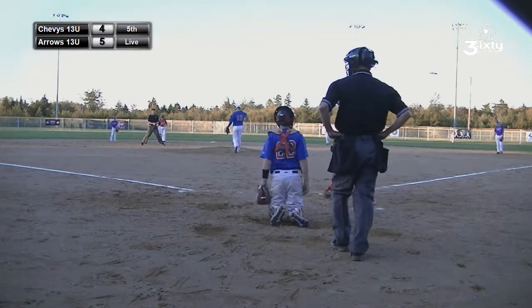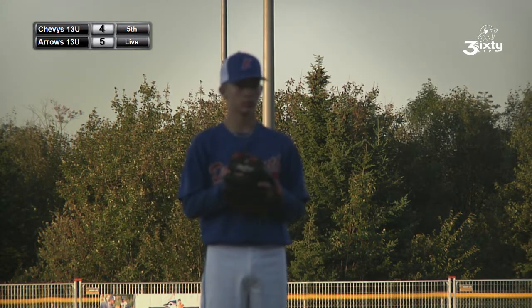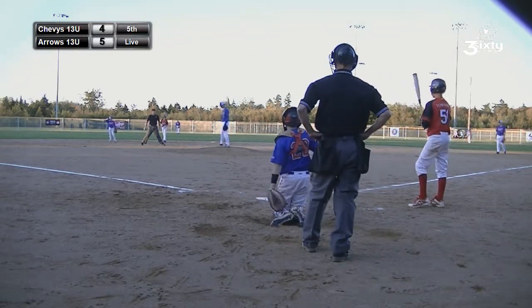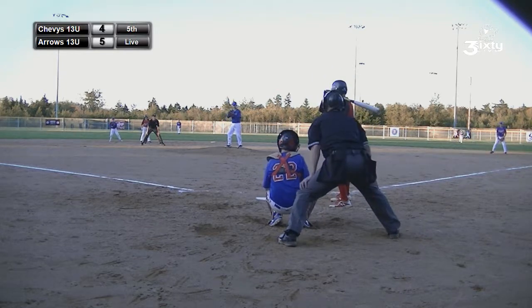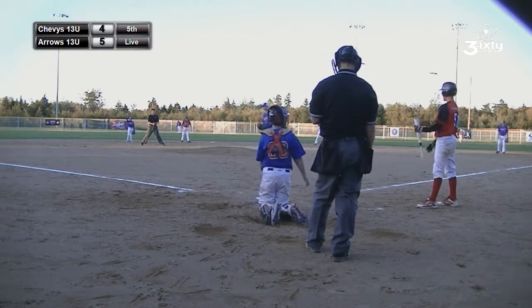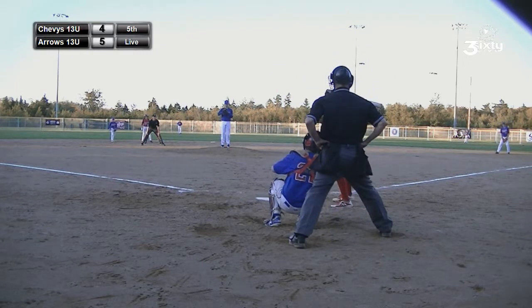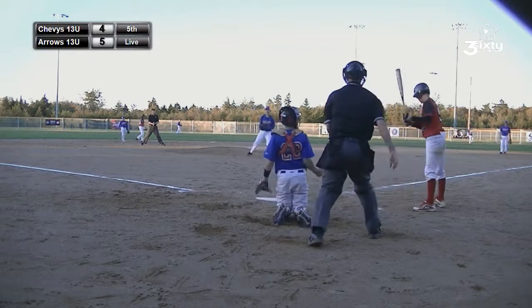First pitch from White misses outside, ball 1. As White delivers with that almost all the way to sidearm delivery. Little bit lower than 3/4, but not quite all the way full sidearm. Really leads with the elbow, I find. That one misses outside. And the count now 3-0. Three balls, no strikes. There is a base open to put Eklund, as first base is unoccupied. There's a strike and the count 3-1.